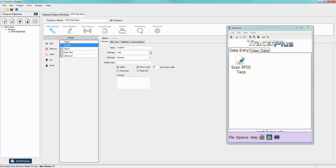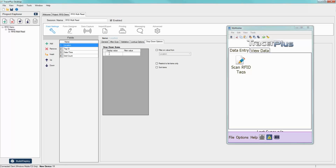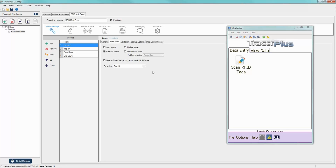So for our location, we want to choose from a drop-down, so I'm going to set this to a type of drop-down. And then we can create a few options here. So we'll say room 123, room 405, room 407, and maybe we'll say server room, and we'll leave it at that. So now we can also set the flow of the application. So after we select the location, we want it to jump down to the tag ID field. Since the tag ID is the only thing we're going to be scanning, we're going to want to remain in that tag ID field after each tag scan.